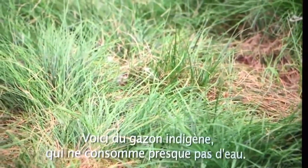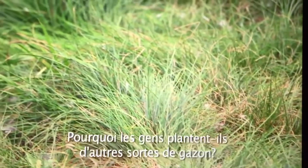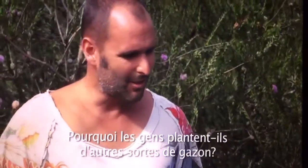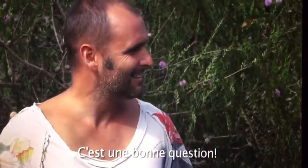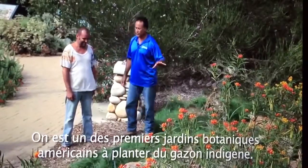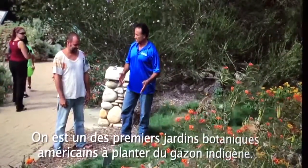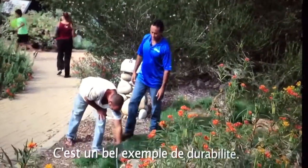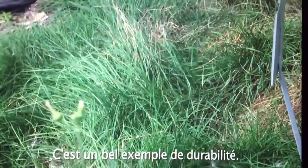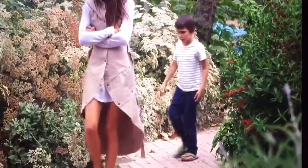So this is native grass, requires almost 0 water. Why would people install anything but that? You know, that's a good question. The Manhattan Beach Botanical Garden was one of the very first botanical gardens in the United States to actually install native grass. So it's a great example. We can be more sustainable. It's not turning yellow at all. No. It's just beautiful. It's green.